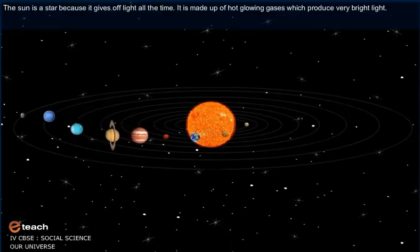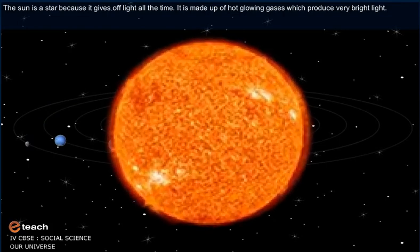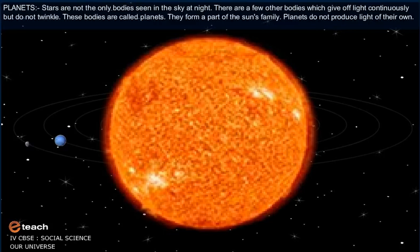The Sun is a star because it gives off light all the time. It is made up of hot glowing gases which produce very bright light.